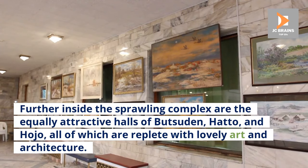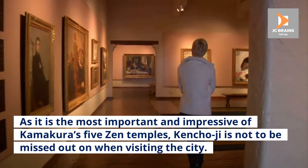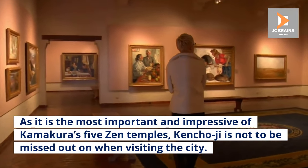As it is the most important and impressive of Kamakura's 5 Zen temples, Kencho-ji is not to be missed out on when visiting the city.